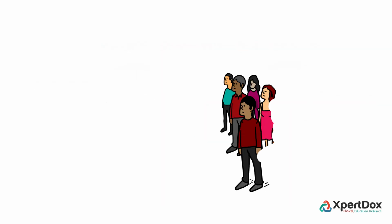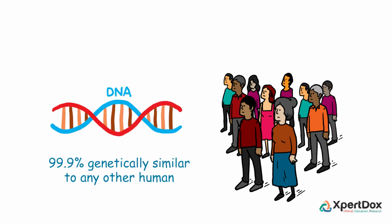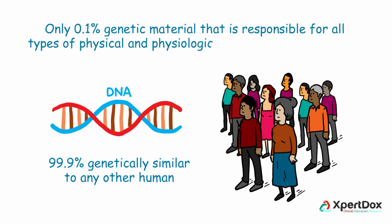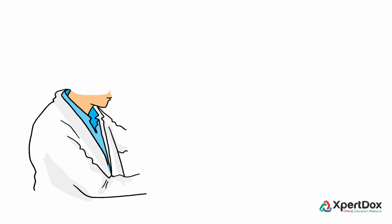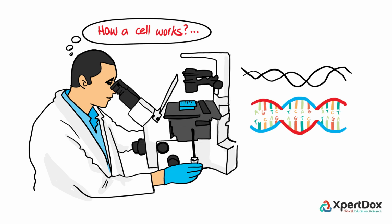The Human Genome Project has brought it to the world's notice that every one of us is 99.9% genetically similar to any other human. It is only 0.1% genetic material that is responsible for all types of physical and physiological differences between us. The decoding of the human genome has been a huge leap in the era of molecular biology, but knowing the sequence of the letters in the genetic code is not enough to learn how a cell works.